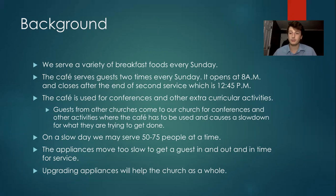So upgrading these appliances would really benefit the church completely compared to not being able to, for the cafe to stand on its own.